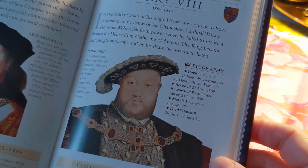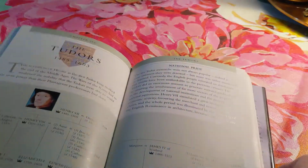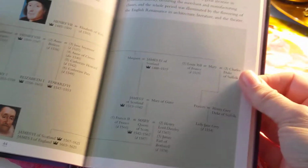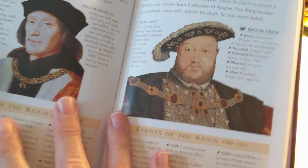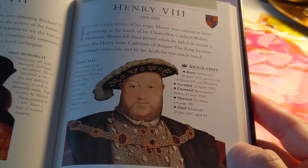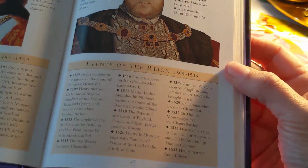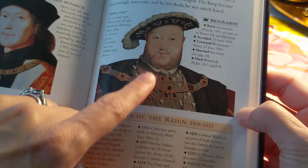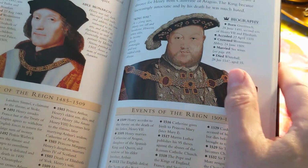This is Henry VIII, the Tudors. So this chapter would start with the Tudors' family tree. And he is after Henry VII, he's Henry VIII, and of course, another one of the most famous kings of England. We have his biography along with his portrait, very famous portrait, and the events of his reign.